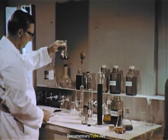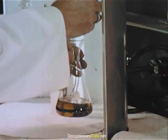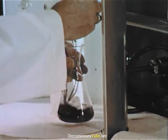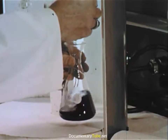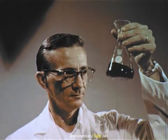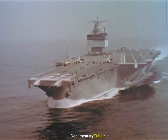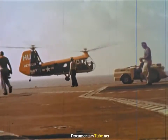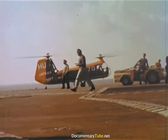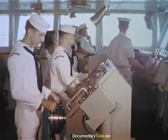In most phases of activity in which atomic energy may someday play a part, lubricants will keep the machines moving. This is the oil which now coats the gears of the main propulsion unit. Yes, oil makes the Enterprise go in a thousand ways. To see just what it means to this ship, let's live with the crew of the Enterprise for a day at sea.